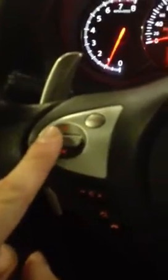Also on the steering wheel, this car does come equipped with Bluetooth, so here's your answer and your hang up button. You also have steering mounted audio controls, so that's volume down, that's volume up. And over here, you can select your source. Source being if you want the radio with compact disc or your auxiliary port. And if you are on radio mode or if you want to cycle through CD tracks, you can press the up or down on this.